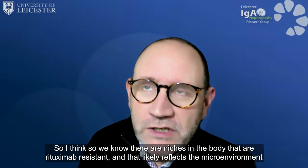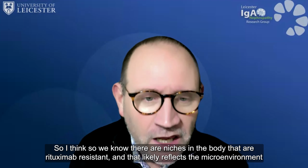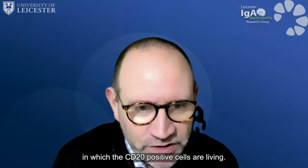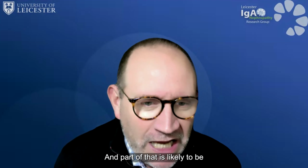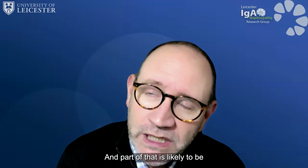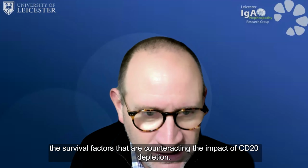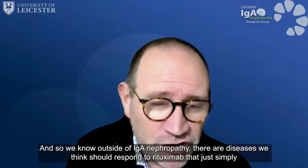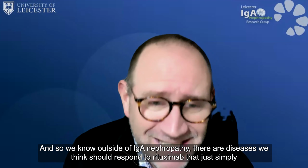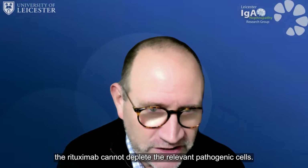So we know there are niches in the body that are rituximab resistant, and that likely reflects the microenvironment in which the CD20 positive cells are living. Part of that is likely to be the survival factors that are counteracting the impact of CD20 depletion, and those survival factors are likely to be BAFF and APRIL. Outside of IgA nephropathy, there are diseases we think should respond to rituximab where it simply cannot deplete the relevant pathogenic cells.